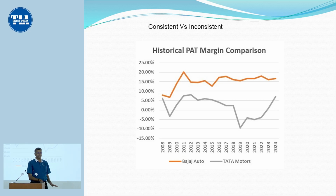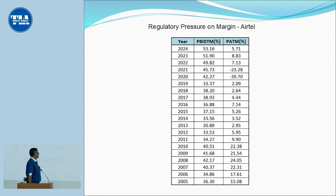You will understand the cyclicality behind the industry, and you will also understand more about the company strategy and as such.